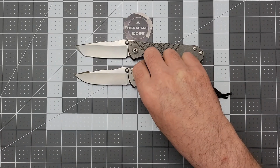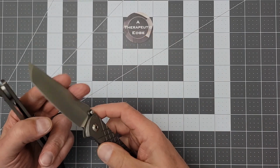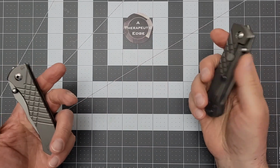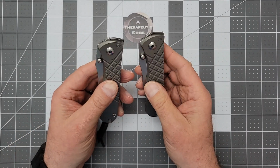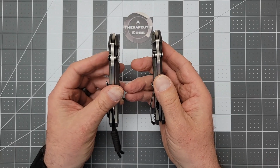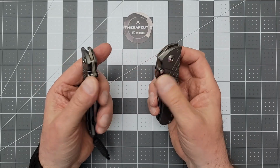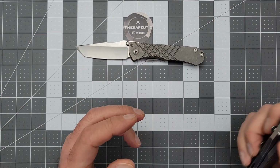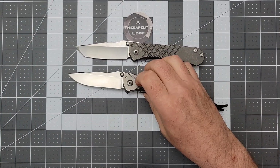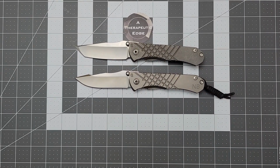So there's that. The Umnumzaan is a more aggressive version of the Chris Reeve knives. The Sebenza, for instance, is a little more refined, a little more elegant. These are designed to be a little chunkier, a little heavier, a little more, I hate the word tactical, I really do, but that's kind of the point. These are not really lightweight daily carries. These are harder hitting, harder use tools. And I love them. And I'm really glad to have this one.